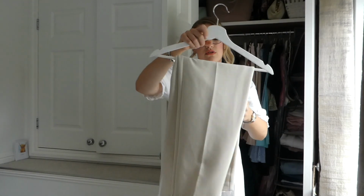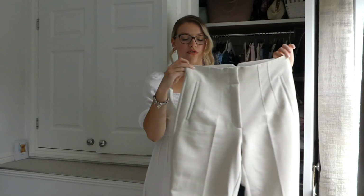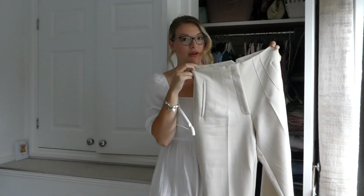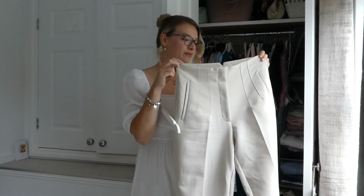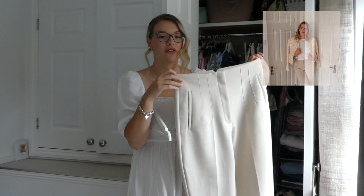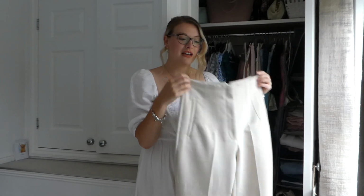Then moving on, I've got two pairs of trousers here. The first pair is this gorgeous cream pair. It's the same as the shorts, just in trousers. These are from Zara. I bought these a few weeks ago, new from the store. I've wanted them for so long, and I absolutely love them. I did wear them yesterday as well, and I absolutely loved my outfit yesterday. Maybe I'll pop up a picture on the screen. I can think of so many ways that I can style these in every season as well. So these will definitely be a good staple in my wardrobe all year round.